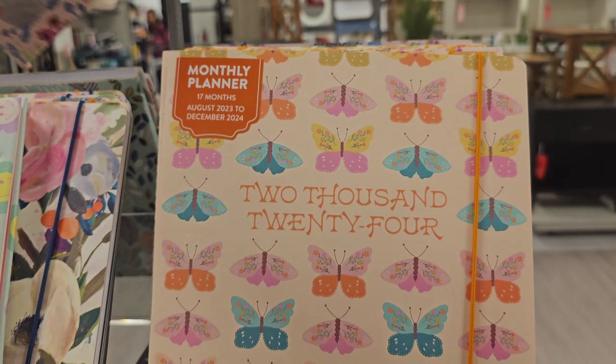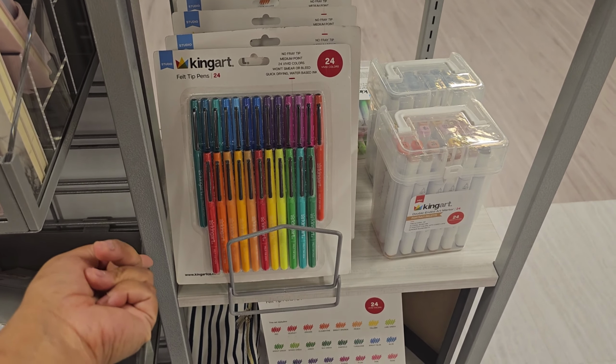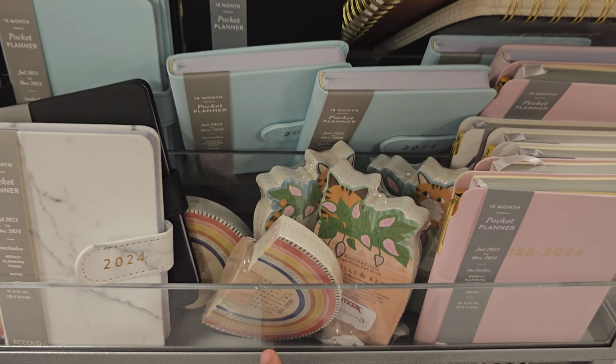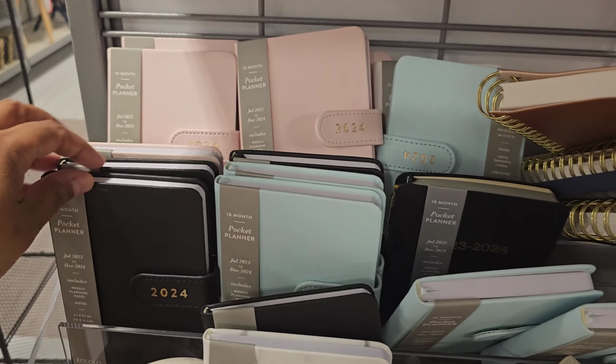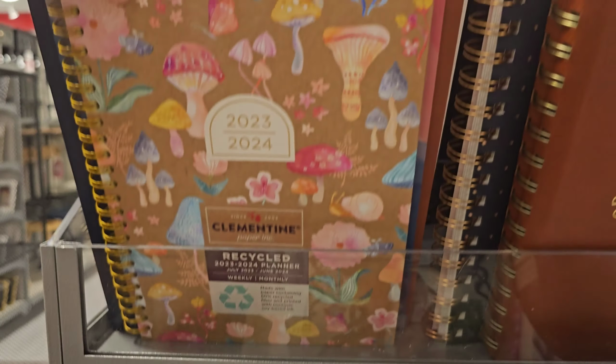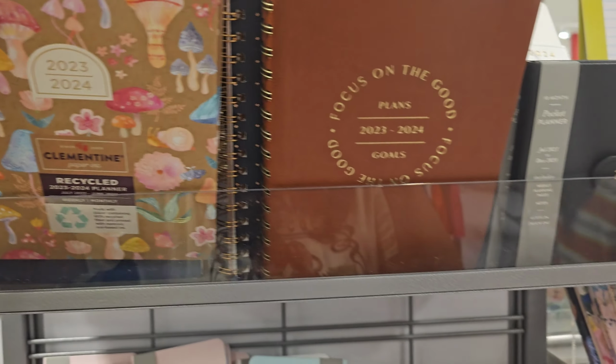2024. Any new ones in here? I got the bugs. That one's cute. The little note one. Felt tip. Okay. These are like little tiny calendars, which I know we've seen before. And a lot of these are like the 2024. $3.99. And this one right here is like really cute. Made out of recycled. That's $5.99.